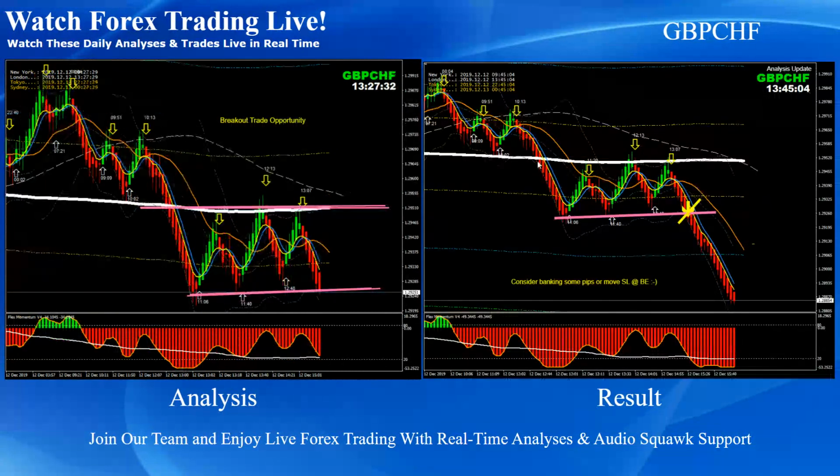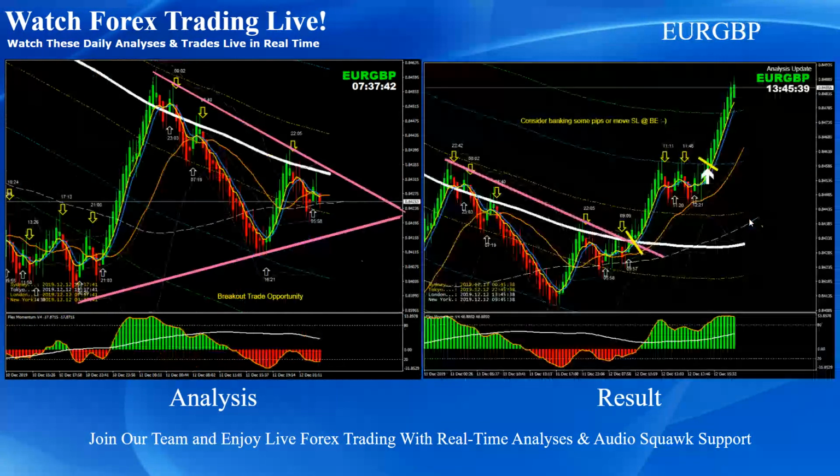Pound Swiss franc, pretty straightforward. As I mentioned, today we got such a beautiful volatility. Breakout, nicely banked good pips on pound Swiss franc. Euro pound, as you can see, we had a beautiful triangle pattern. You can see it. And once broken, as always, based on the momentum, look for another pullback. Just before New York Open, we mentioned look for another breakout. You can see this is a wedge breakout, and we announced this trade through live audio commentary.